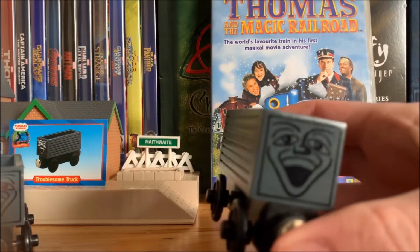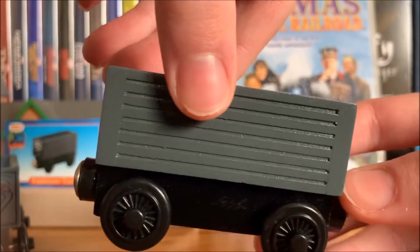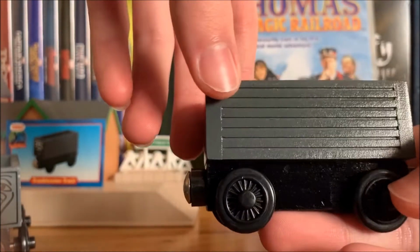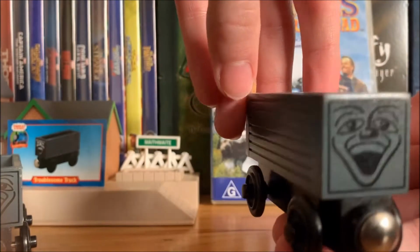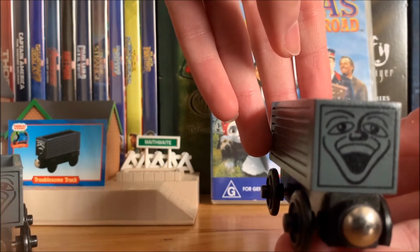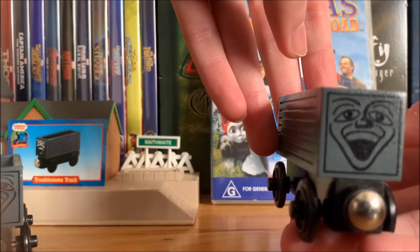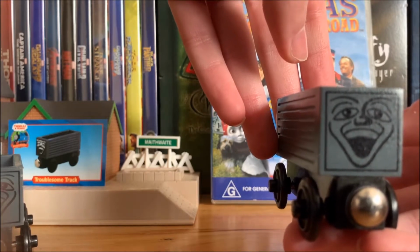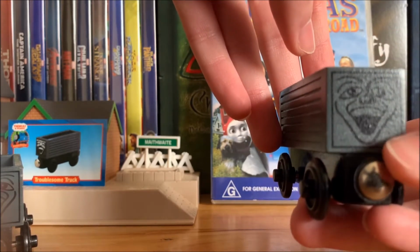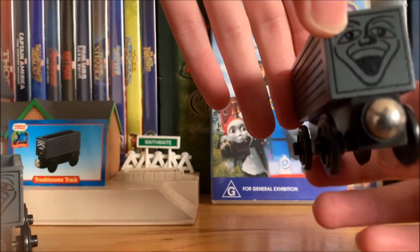This one's the more newer looking one, or the one that's in the best condition out of the 3, which I was really happy with when I got this in the mail. It looks basically brand new, but I think this one had come out of the value pack where you got, pretty sure it was a winter Thomas that came with a snow plow, and then you got 2 barrel cars, or a barrel car and a milk tanker and a Sodor line caboose as well.